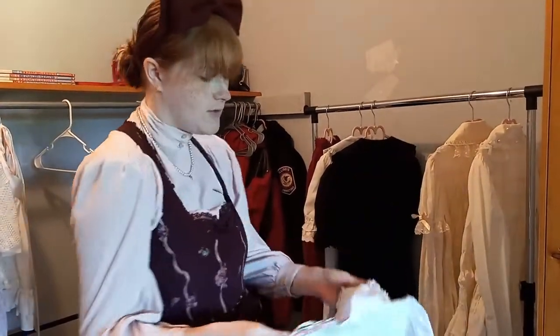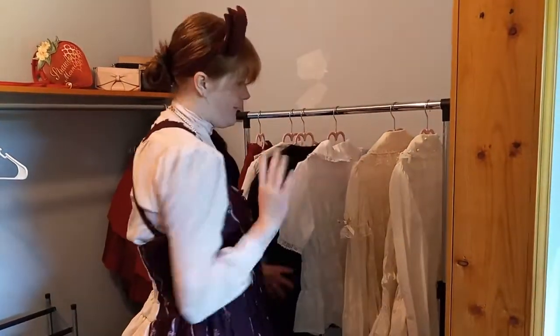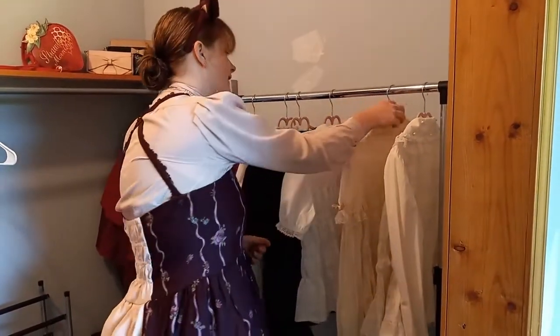I don't have a whole lot that has this type of lace. This is more of an old school kind of lace. So I'm gonna have to see if I can find something that'll work with that. But I look forward to it because it was a good deal and it fits. If it fits, it's gonna be here.